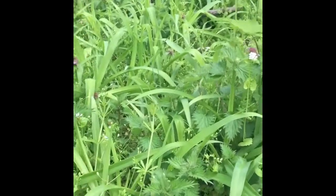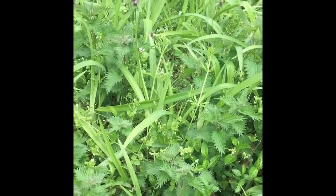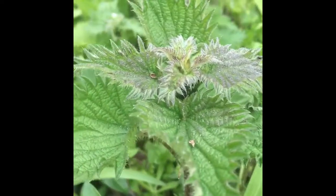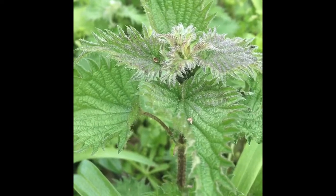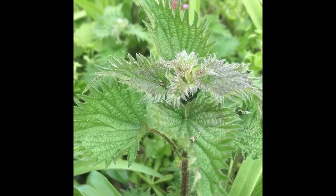The other thing is it's the best green of all to cook and eat in the spring. There really is nothing quite like it. You just, same thing, cook it, put it in some water, bring it to a boil, and simmer for 3 to 7 minutes. And it's eaten as a green just like spinach.